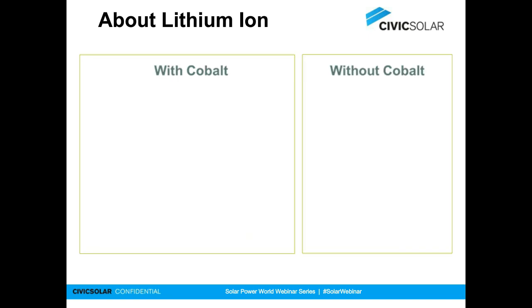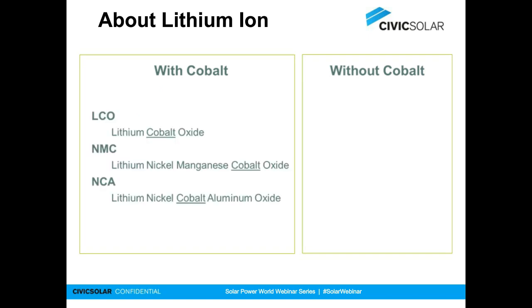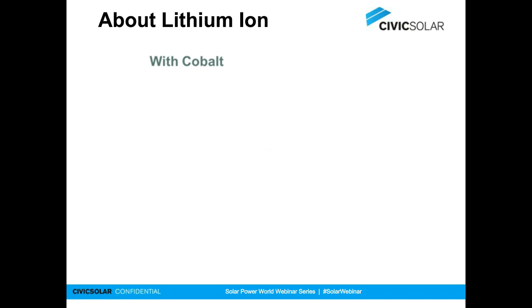So to take a look, let's compare batteries that have cobalt versus those that don't. On the left, you see here the three batteries that contain cobalt. And on the right, we see LFP that does not contain cobalt. Now let's take a look at some of the disadvantages of using a battery with cobalt.